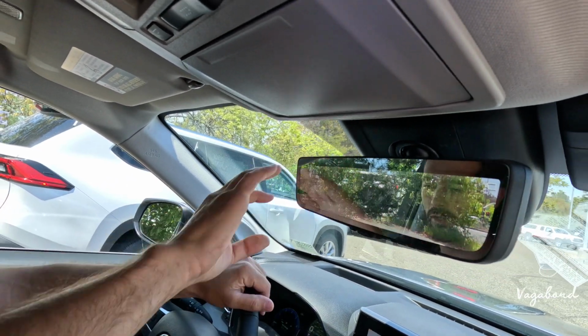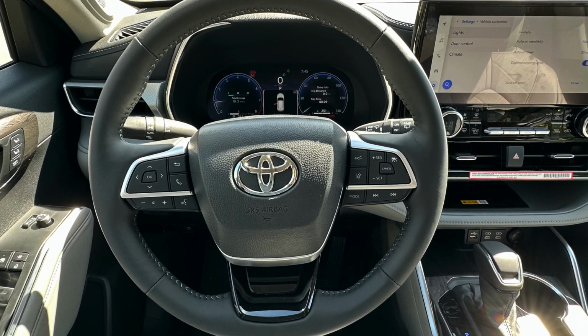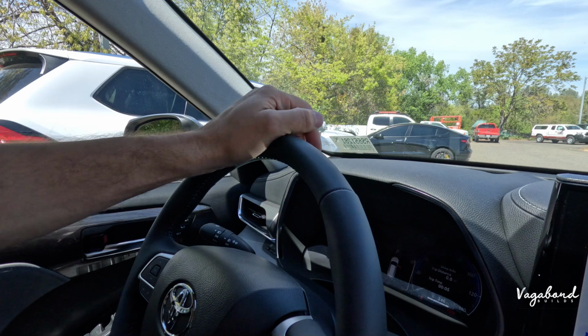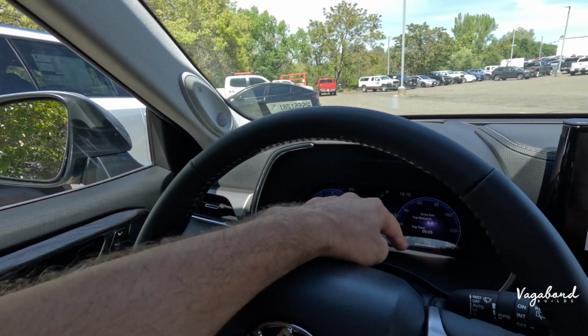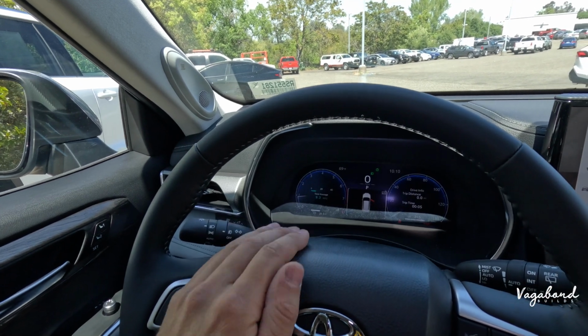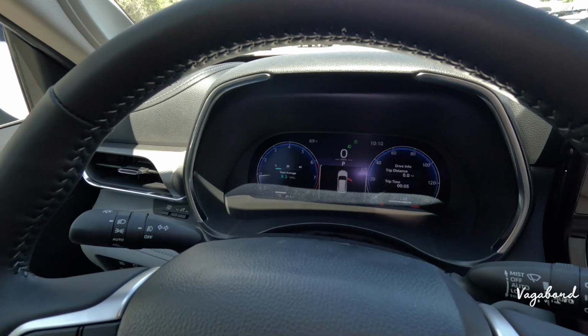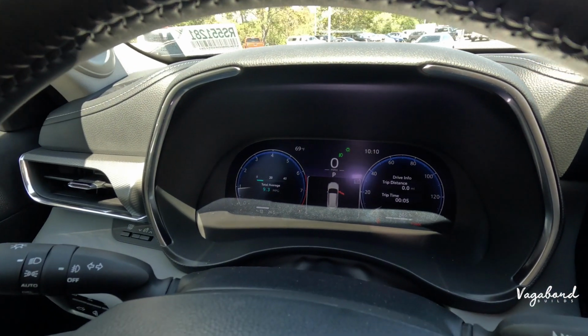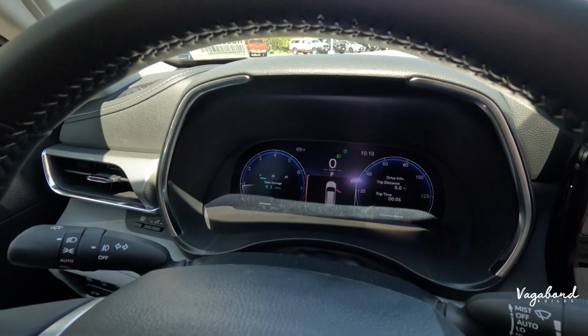Now, for the driver's seat, I'm looking at a cluster, a heads-up display. Again, Platinum will give you the heads-up display. The limited Grand Highlander doesn't give you the heads-up display. But the 12.3-inch driver cockpit cluster display screen is the same exact interface as the Grand Highlander. So the tech that they're putting in these cars is pretty much the same. So don't feel like you're getting gypped on the tech, all right?